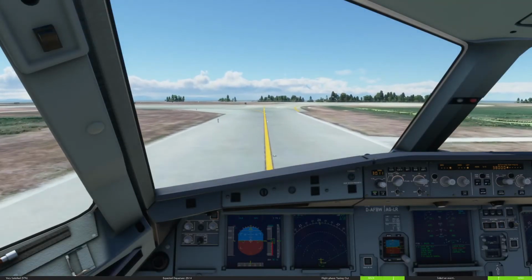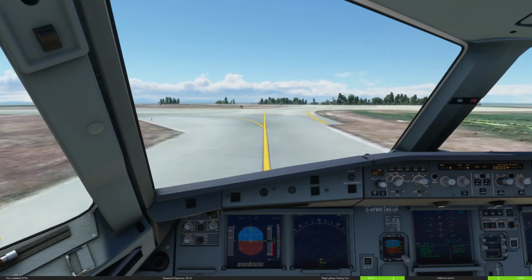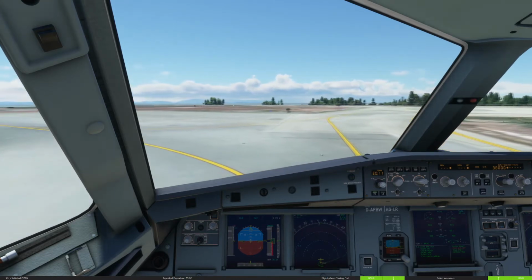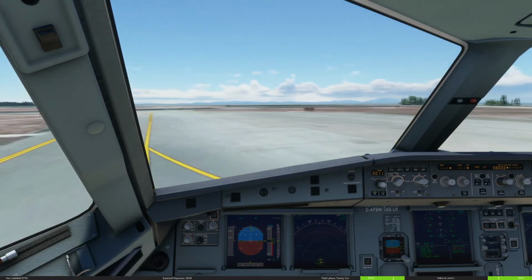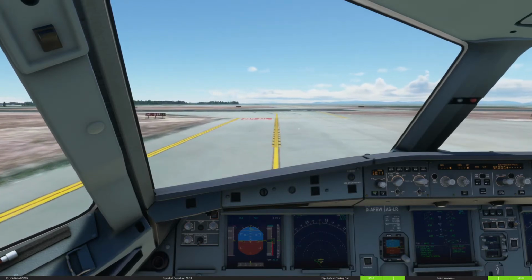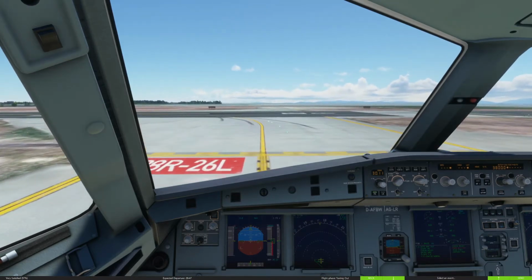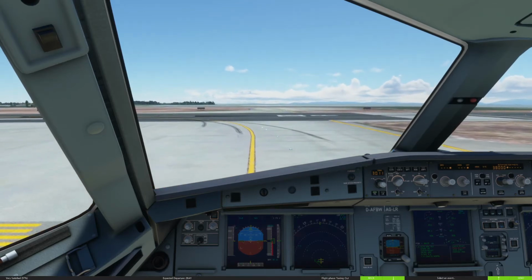Alright, let's get the speed down. We're going to be light today, so obviously with only 23 passengers. So we're going to be climbing fairly good, so we're going to dial that back to 2,500 pretty quickly, just so that we're not too uncomfortable a rate.